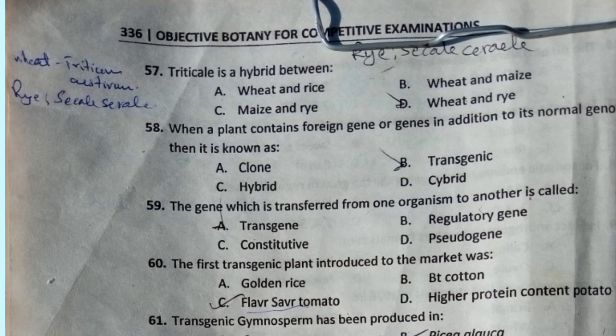Transgene. MCQ number 60. The first transgenic plant introduced to market was: A. Golden rice. B. BT cotton. C. Flavr Savr tomato. D. Higher protein content potato. The correct option is C. Flavr Savr tomato.